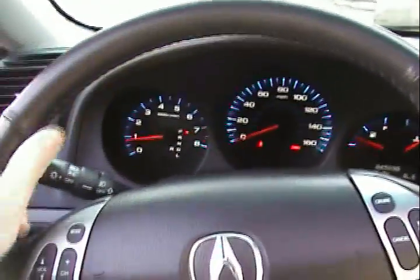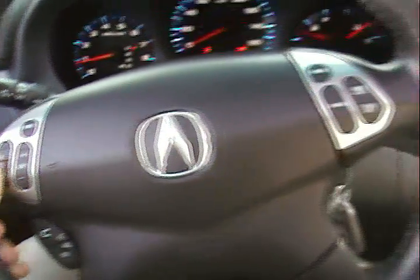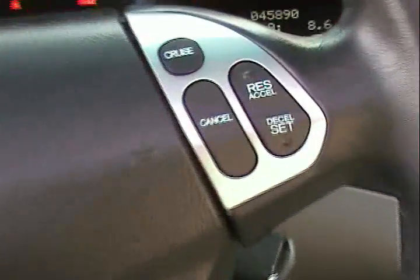Now this car, it's got a nice leather wrapped steering wheel. You've got your volume controls at this thumb, and then if you're on this side, you've got your cruise controls. Okay. Boom.